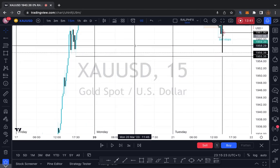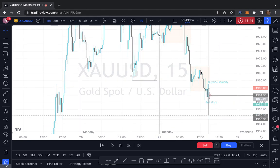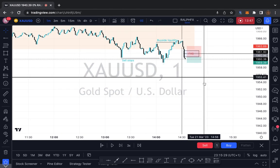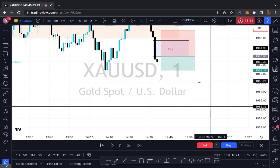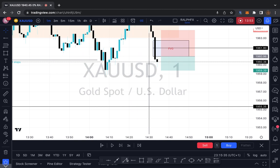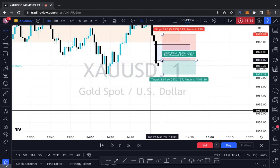So that would be a good target for me. So going back to the 1 minute time frame, real quick. Now that we have a target, know that this is also a target here. This is also a target here. So we have two potential entries.